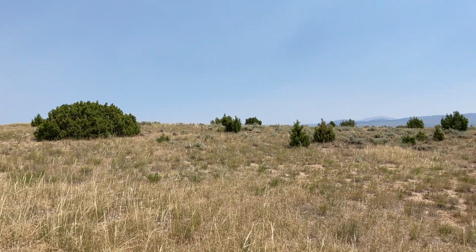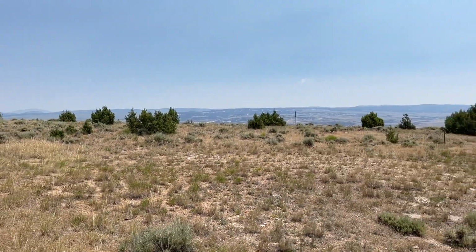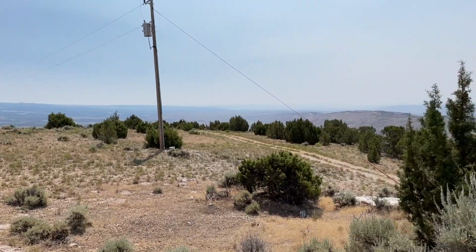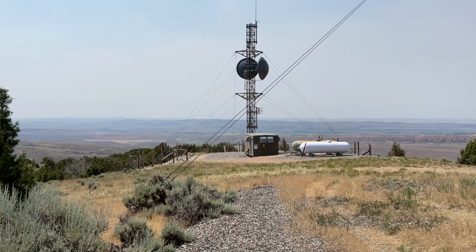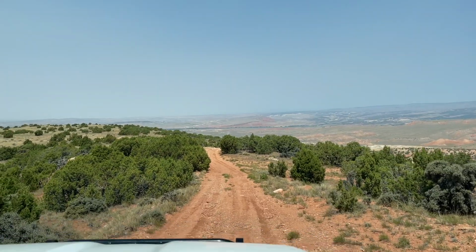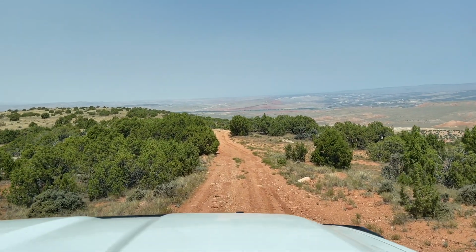And just like that, we're done here at the Cedar site. We're heading down. We had a little lunch here and are on the way to Cody. Yes, we are heading down the mountain now.